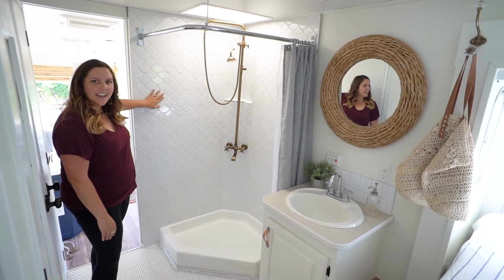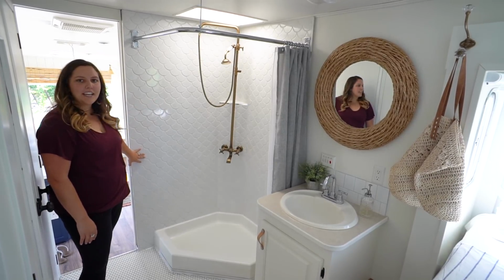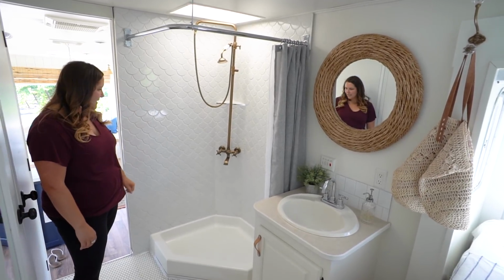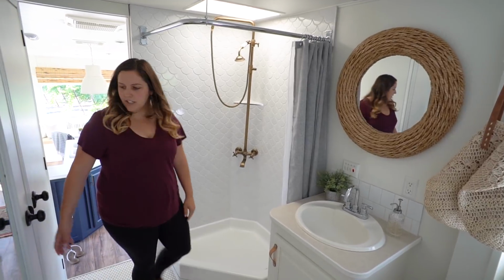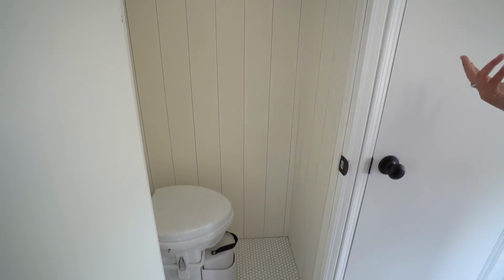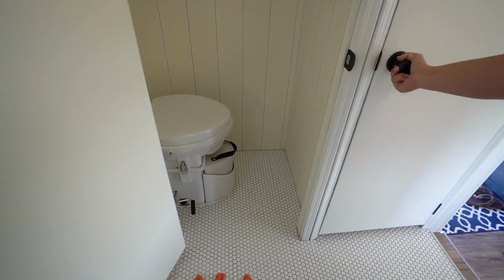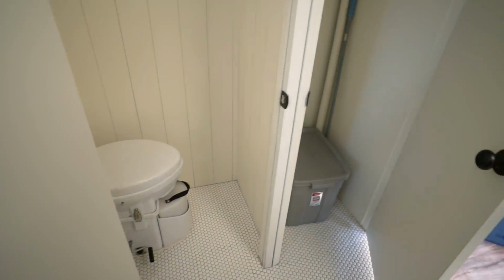This is real tile. It's beautiful and probably my favorite part of the trailer. I call it mermaid tile, but I think it's technically called scallop tile. And then over here, we have our water closet. It's pretty tiny and nothing special. It has shiplap, which is really beautiful, and a composting toilet. No decorations. And then over here is a storage closet.